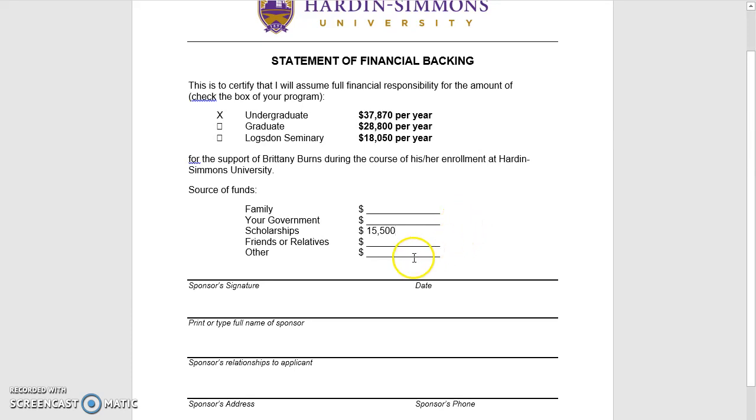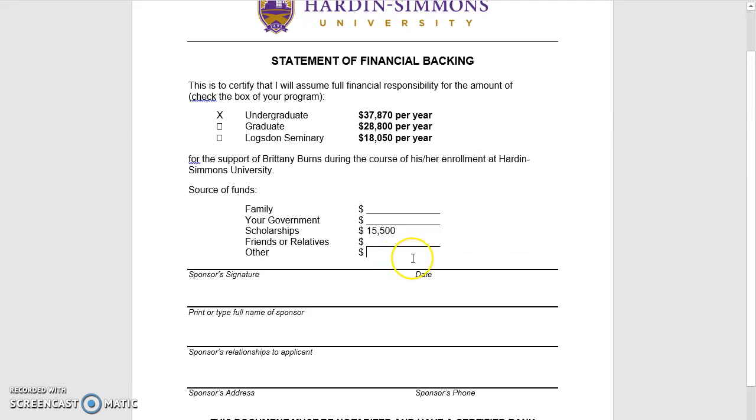The next part on this other section, you can put in $3,600. This would be for work study. This is not automatic, but you are allowed to put it on your financial backing form. So you can type in $3,600 in this section.